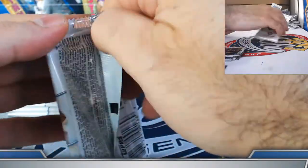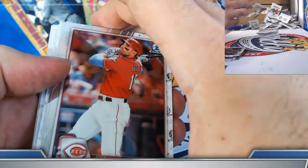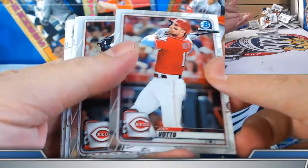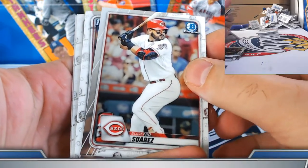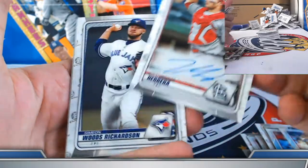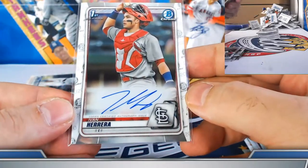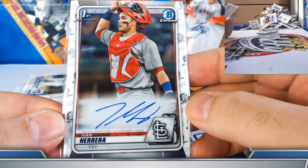So we should have our autograph. Big color, big color, big color. Big base. All right, let's see if it's on the other half. Base autograph, though. Oh, that's a good one. Nice Ivan Herrera. Got like most of the Cardinal autographs, except one of these. This one is pretty significant. Nice base autograph to get on the board. Ivan Herrera.